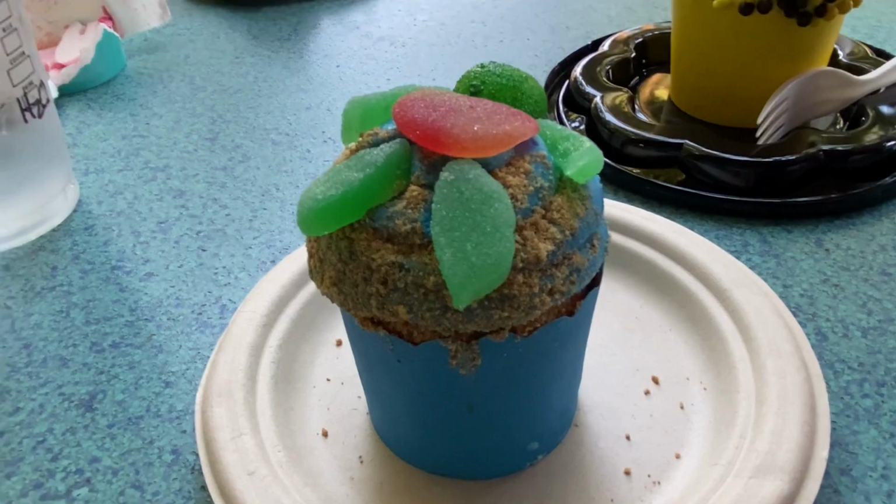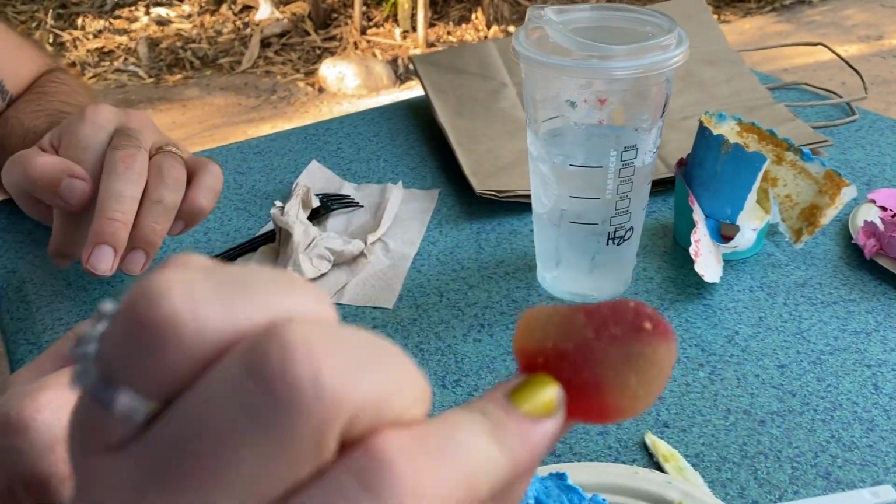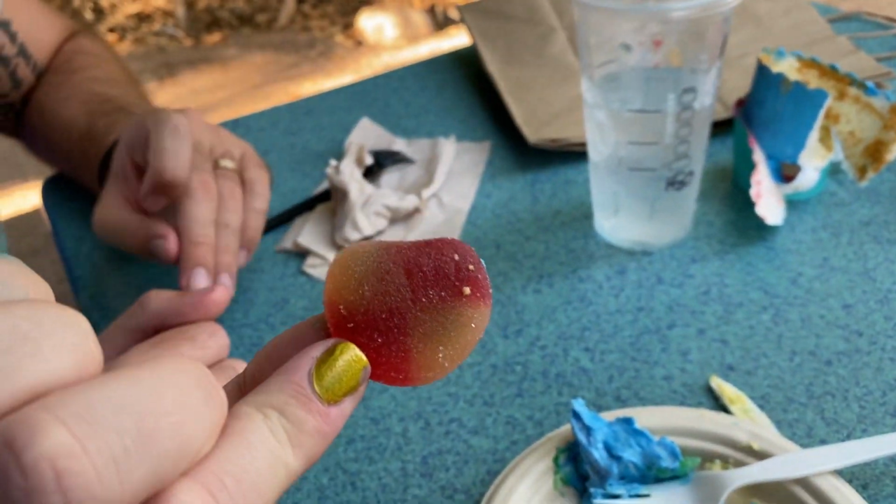You know what was sweeter than I thought it was going to be? His head. I put his whole head in my mouth and I spit it right back out. It was so disgusting because it was green apple. That's like under key lime pie for me. I wonder if this is peach. I think so. I'll try it.